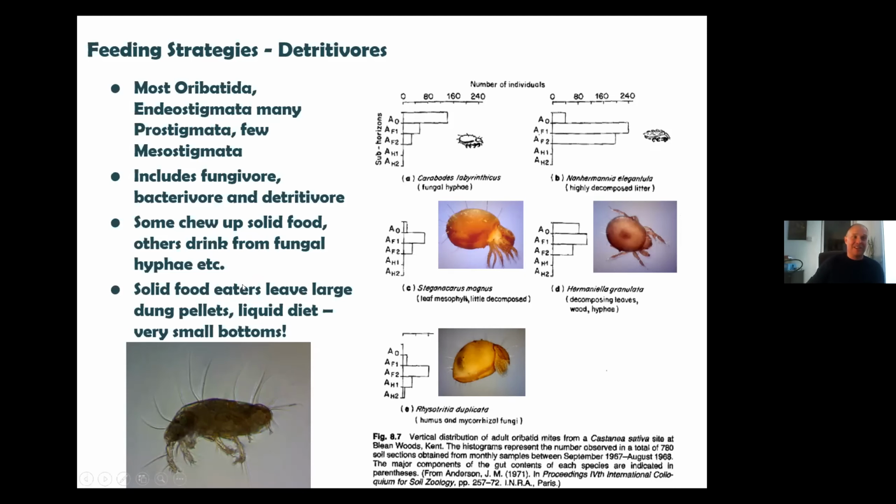And creatures that eat roughage tend to have very large anal plates to allow the passage of the dung pellets. Whereas if you have a liquid diet, you have very, very small bottoms. And you'll be pleased to know that the reason we don't have crazily itchy faces all the time, thanks to the Demodex mites, is because they have no bottoms at all. They literally only excrete liquid waste through their skins. So that's fortunate, because mite poo tends to be quite a strong allergen for many things. That's why scabies make your skin itch and why people are allergic to dust mites.